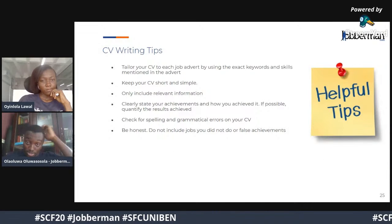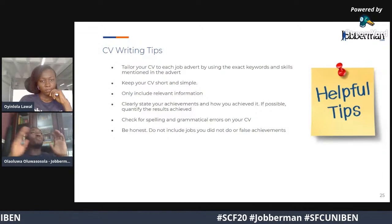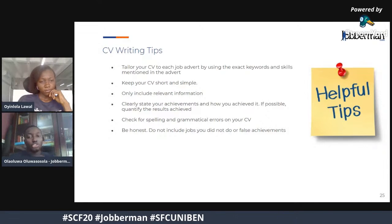So just a few tips. Tailor your CV to the job. Don't have one CV and start sending that CV to every employer. No, it does not work.